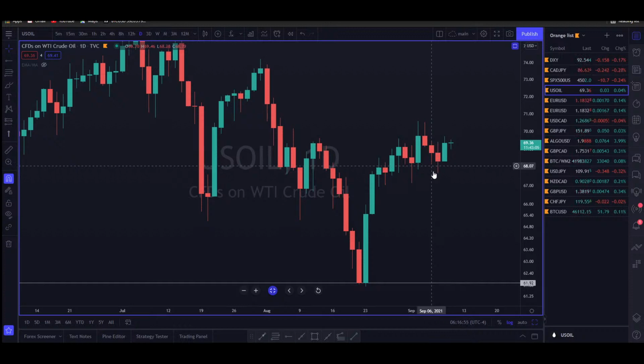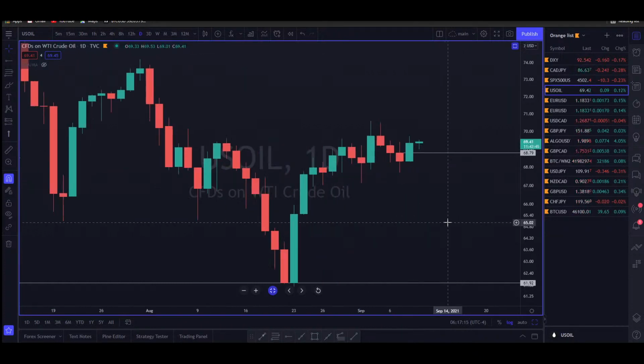Oil's holding support. Traded up, took out resistance to the upside here with this daily close. Now here was daily support right there. So price traded into support and it's held. Yesterday, nice big strong bullish day on oil. Today's a retest day. It's looking for bullish continuation.